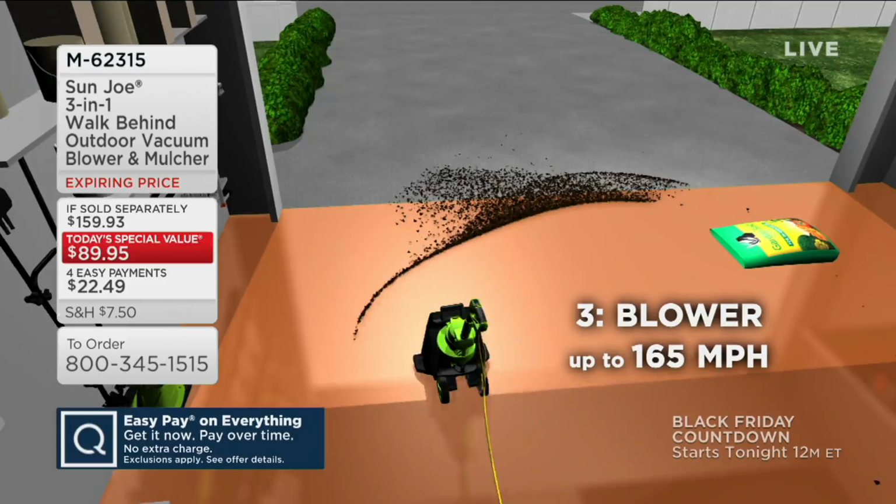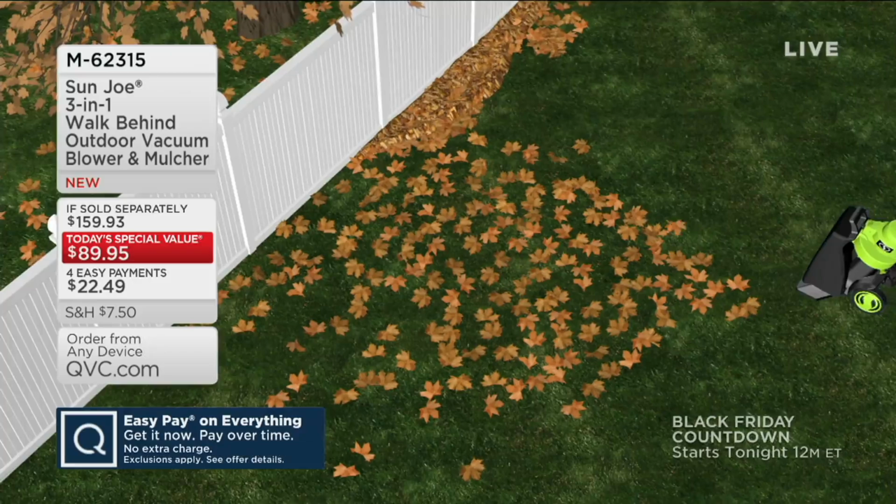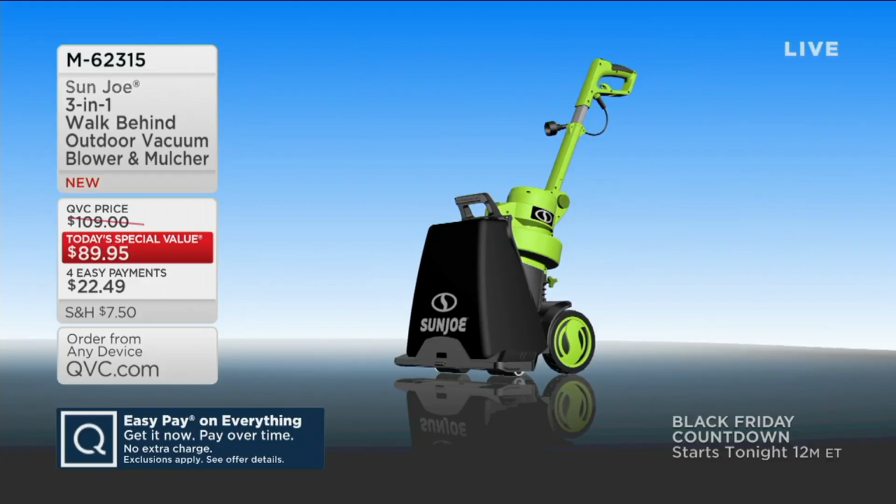Yeah, because sometimes the grass holds on to the leaves and you want to get it out of there so you can suck them up. You can do that. You got to put the mulch back in the flower beds without getting out the rake or the broom. You can do that as well. And that's what makes this extraordinary.